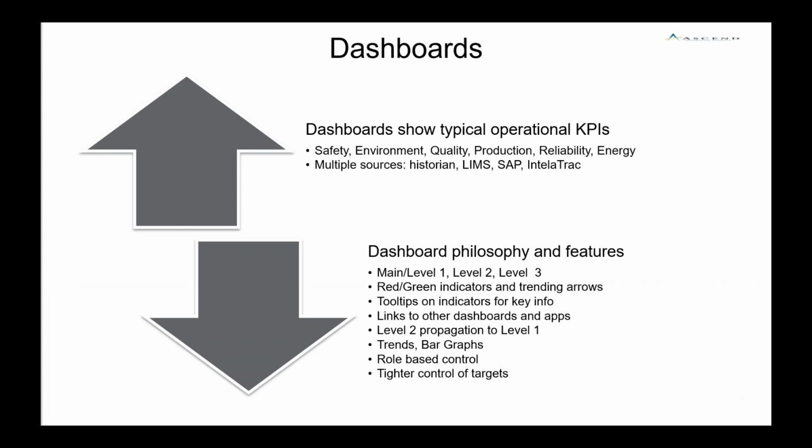With the dashboard, we essentially had different levels. We had a main dashboard with some of the overall KPIs, some of the gross items, the 10,000-foot level. And with that dashboard, we could tell if something was red or something was green. We'd use the colors to designate we're okay, we're not okay. If something was red, we could essentially drill down to the next level. We call that the level 2 dashboard, and there we'd have more detailed information, detailed variables and such, with trends, graphs, and such.